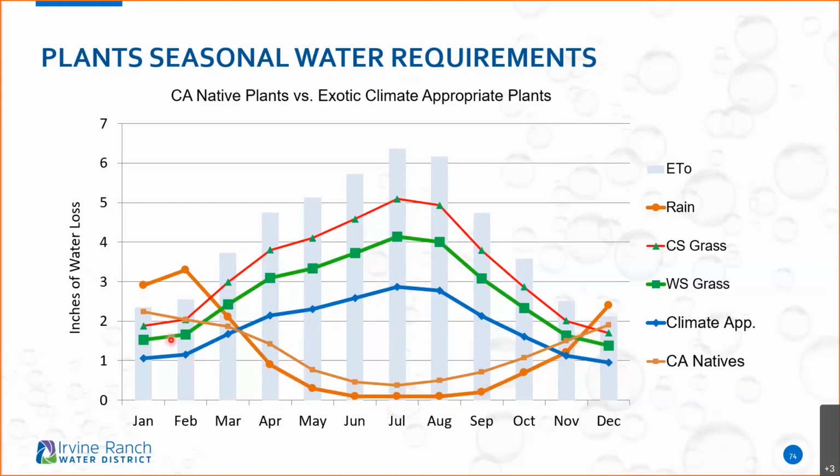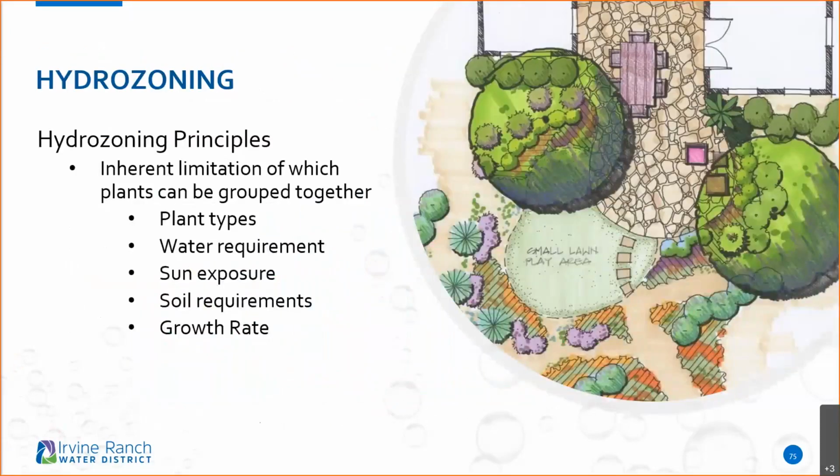While climate appropriate exotic plant species require water during the summer months, a lot of our natives don't want that summer water. Actually, there are a lot of these natives where if you do water them in the summer, there's a big chance that you could be killing them off. So this is why the term zoning is very important. Just grouping plants with similar water needs.